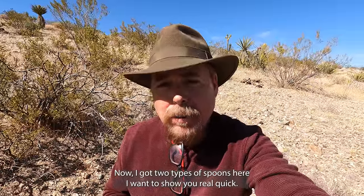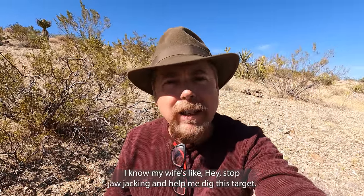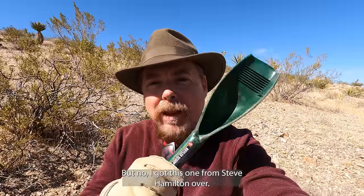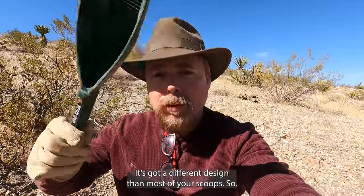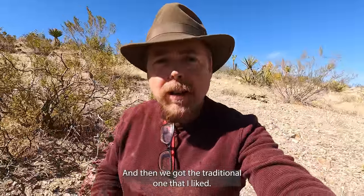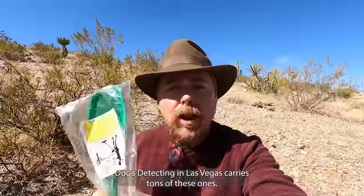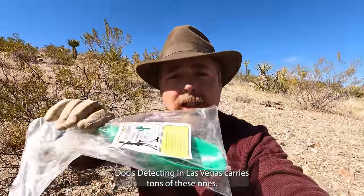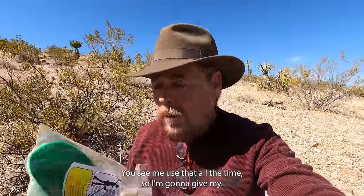All right, now I got two types of spoons here I want to show you real quick. I know my wife's like, hey, stop jawjacking and help me dig this target. But no, I got this one from Steve Hamilton over at Make Your Own Gold Bars. It's got a different design than most of your scoops. And then we got the traditional one that I like that has the riffles in it. Now, I know I always mention that the Gold Lady has these, but also if you're in the Las Vegas area, Docks Detecting in Las Vegas carries tons of these ones. And these are the ones that have the little riffles in them. You see me use that all the time.